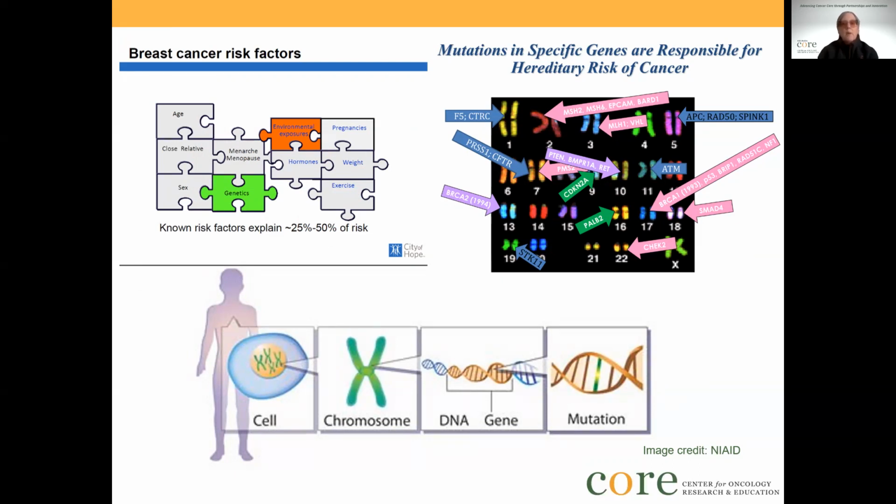Now, human beings have about 20,000 genes in total. And so it's important to remember that when we're doing genetic testing for hereditary cancer, we can't test all 20,000 genes, okay? Also, it's important to remember that you get half your genes from your mother and half your genes from your father. So it's possible to inherit a bad copy of a gene or a mutation in a gene from either or both parents.